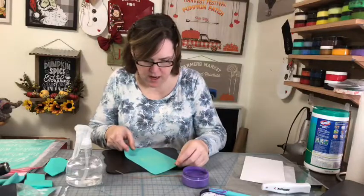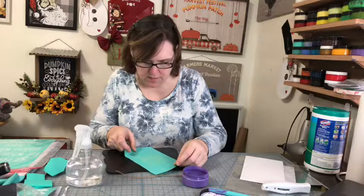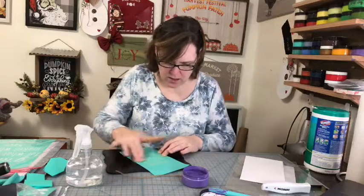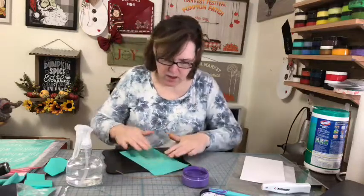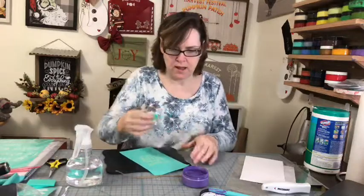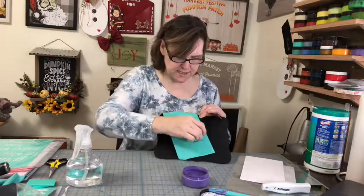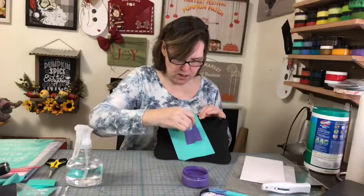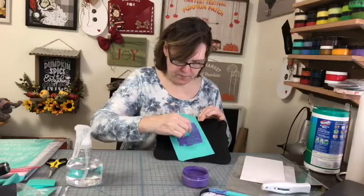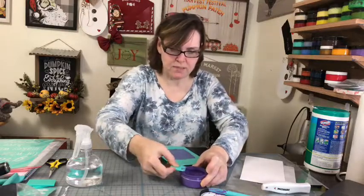Okay, we're just going to lay this right over on top of the transfer. All right, and I'm going to smooth it out to make sure I don't have any wrinkles. And I'm going to show you what I do. Just real quick, because my paste is the proper consistency, we're just going to wipe it on, scrape it off. Put the excess back in my jar.